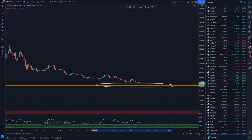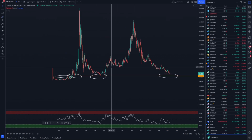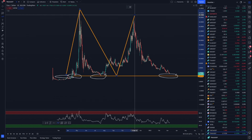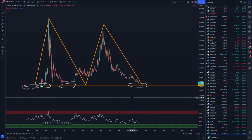TRIAS, going to a daily time frame. Not much difference, to be honest. In terms of price action, it's just been two peaks, hasn't it? We had a major push up, major push down, major push up, major push down. It doesn't look the best of charts, to be honest. In terms of fundamentals, I'm not sure how the asset is doing, but that's coming back down to definitely a tasty buy zone down there.